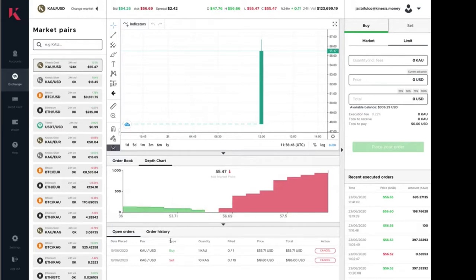So we've also added a new depth chart. The depth chart will show exactly what's happening with volume against the buy and the sell side. We have the buy side here, the depth on the buy side and the depth on the sell side, and you can actually start to now analyze the market from the mid price and see where the actual sell walls are and the buy walls are, to give you a little bit of an indication on what's going on.